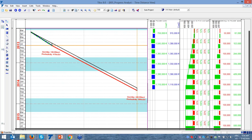And here, the system provides me now, this was a target line. This is the data date, 1st of August. And the system is telling me that I have 100,000 cubic meters of actual quantity. My productivity was 500 cubic meters per day, but actual productivity is unfortunately 410 cubic meters per day. And this is the line which shows me that I'm going to have a 1 month delay, because of that I have 410 actual productivity.